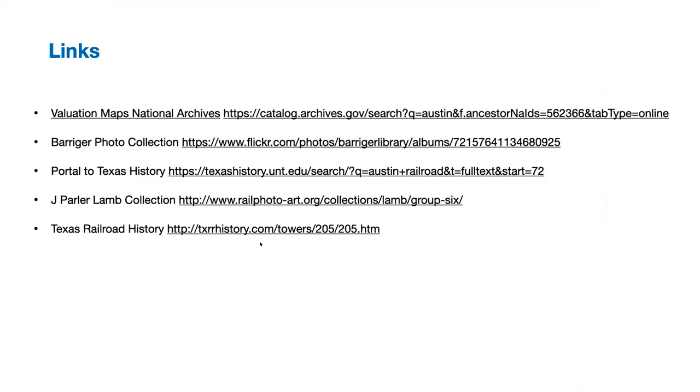So I've included some links to these different collections. There are valuation maps of the National Archive, which I couldn't find any. Well, there's something here for Austin. I couldn't find anything further than what was in the articles that was pulled out. Those were actually State of Texas valuation maps, so those might be at the state archives. I went through their online website, and it's not online, so it may be something you have to go physically find.